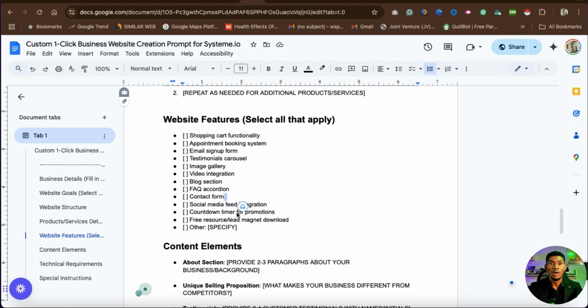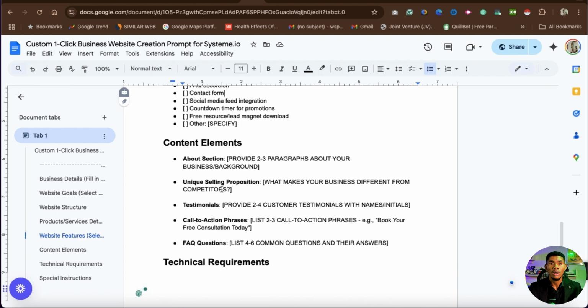Then we have content elements, right? In the about us section, do you have something? This is detailed, but guess what? If you are just blank, let's say you don't even have all this information, you can leave it. The AI is going to put in all this information for you. If you have a unique selling proposition, which I advise everybody must have, what makes your business different from other people, you can use ChatGPT to get that, then input it here.